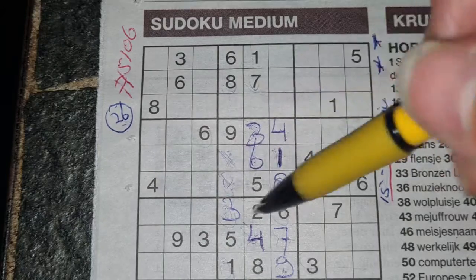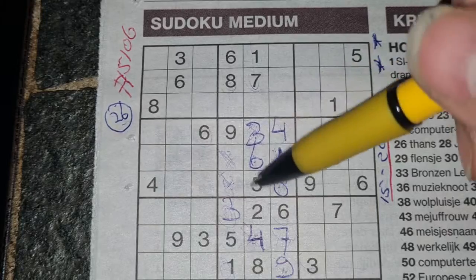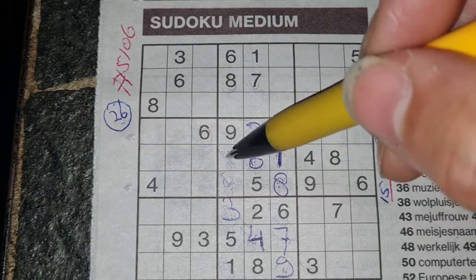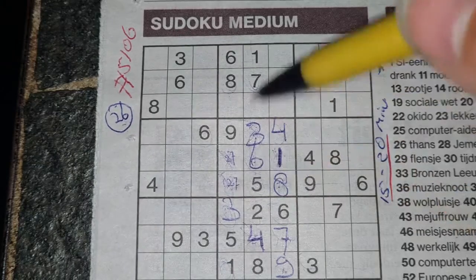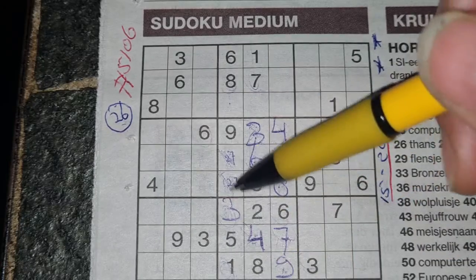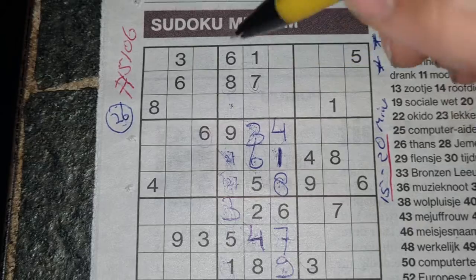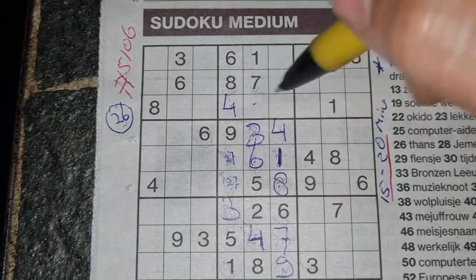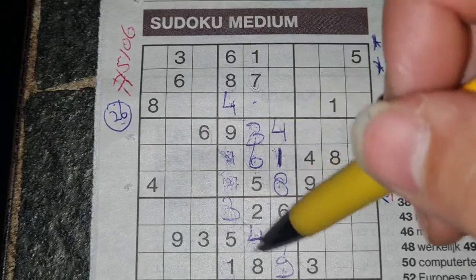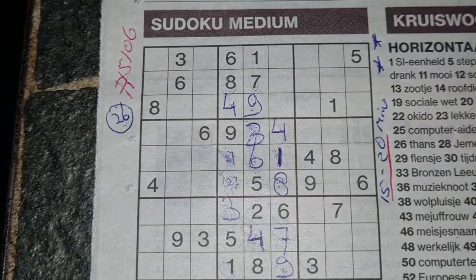Two missing numbers in this big square. The 1, the 2, the 3, the 4, the 5, the 6, and the 7 is missing. 2 and a 7. Let me mark those two boxes. That means we have one box left in this column and one box left in the middle column for the missing number.